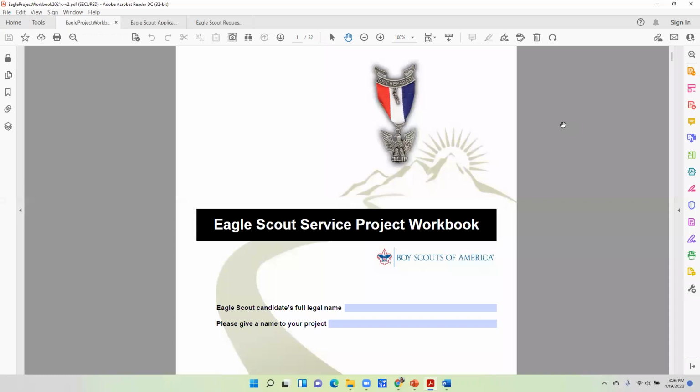Okay, and if you emailed it, who would you email it to? Normally it gets emailed to the person from the district that's going to approve it. Usually you can get your committee chair and the beneficiary and your scoutmaster to approve it at a meeting. Okay, so you don't have to go anywhere.